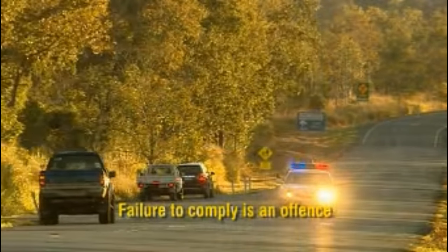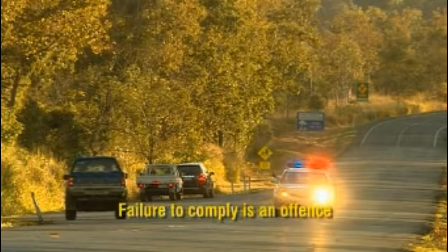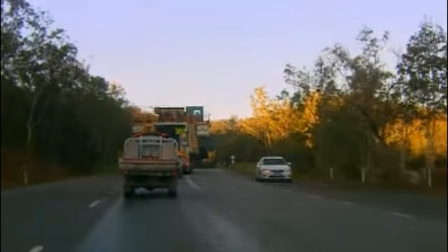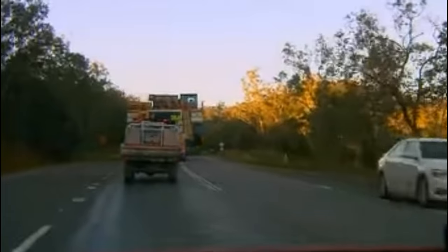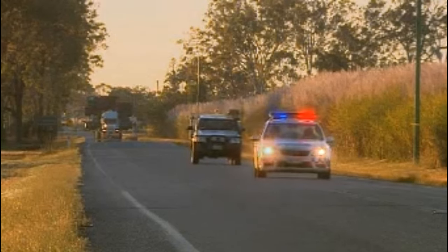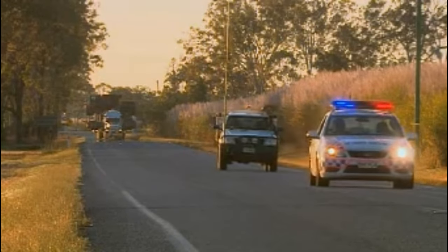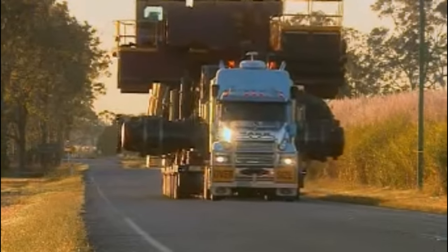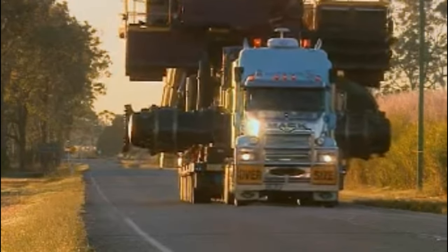So it's in your best interest to move immediately from the roadway as soon as you see the police escort vehicle approaching you. If you're not directed to stop, then you can continue to drive slowly until the wide load passes. By law, escort vehicle operators are permitted to direct motorists in order to prevent injury or property damage. Please follow all instructions for the welfare of yourself and others.